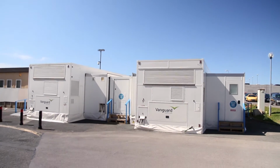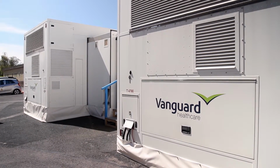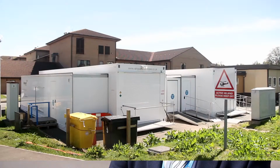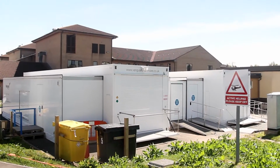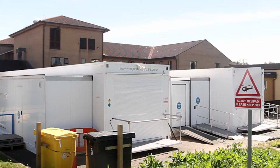Well, we've worked with Vanguard on three different occasions over the last few years for very different reasons. Initially, the first time we used the Vanguard unit was to provide additional endoscopy capacity whilst we were refurbishing our units here at the Princess Royal Hospital. And the second occasion was when we had a need to deal with some backlog waiting list patients, particularly in maxillofacial surgery and orthopaedics. And then the final time, what we're currently using it for is as part of our winter plan to add some surge capacity to the hospital.